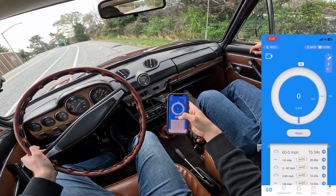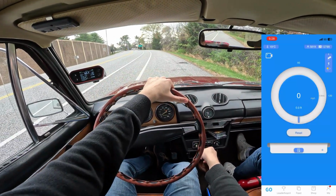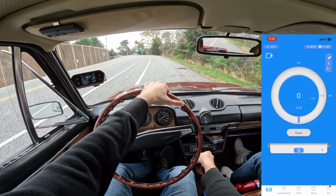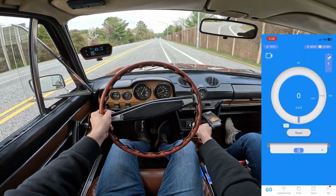You know, I feel like we can do better if I'm a little more aggressive on the shifts. You need to floor it. I was flooring this thing. Well, I was starting really gently. That's the thing. All right, 3, 2, 1. Hit it now.